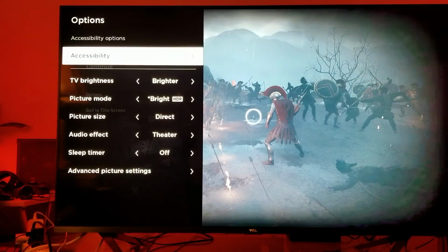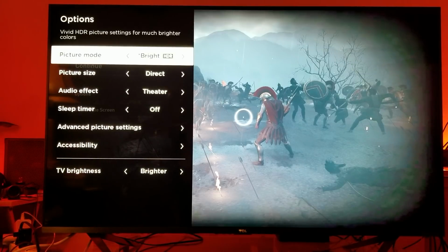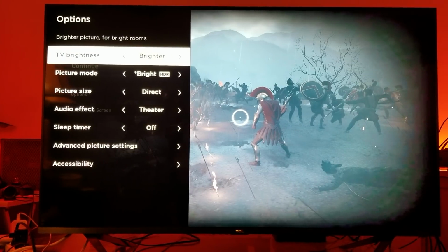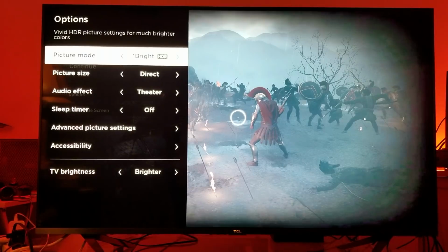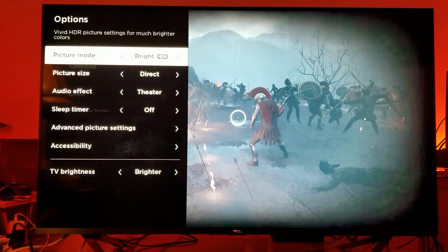All right, so moving on to TCL R617. Now, the settings will be a bit different because this is a different panel, okay? And the major difference you will see between this panel and Q8FN is obviously the peak brightness. The peak brightness is much, much higher on Q8FN, which is around 1500 nits. This is only 840 nits.